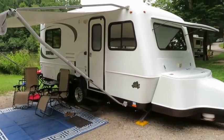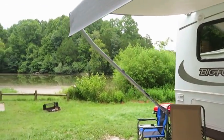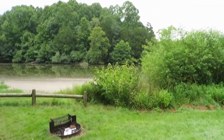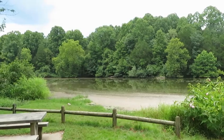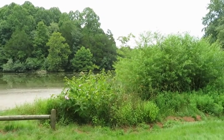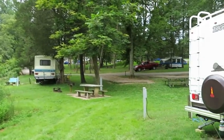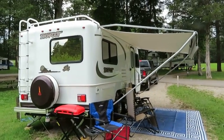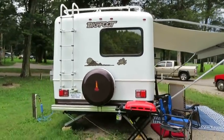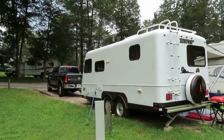This is our first weekend out in the Bigfoot as far as an actual camping trip, other than the two nights that we spent on it on the way back from Colorado after picking it up. Here's the lake. It's got lots of pond scum on the top right now. It was fairly clear this morning, but it's gotten kind of nasty this afternoon. Something's jumping in the pond scum, Carla says. That's the other side.